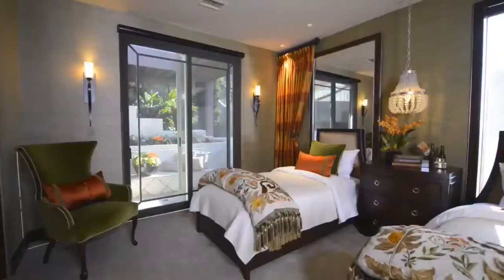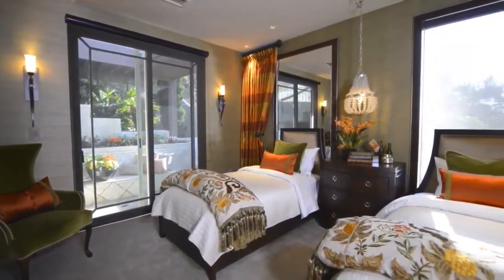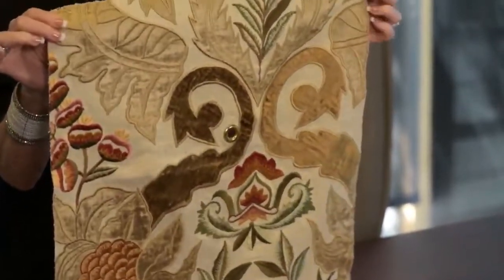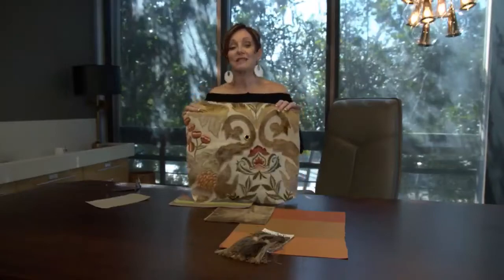Take a look at this room. It's a guest room with 2 twin beds. The client wanted a really warm, autumny color palette. This was my hero fabric. This is where I started. I loved this fabric. It was very expensive, so we only used it at the end of the bed.